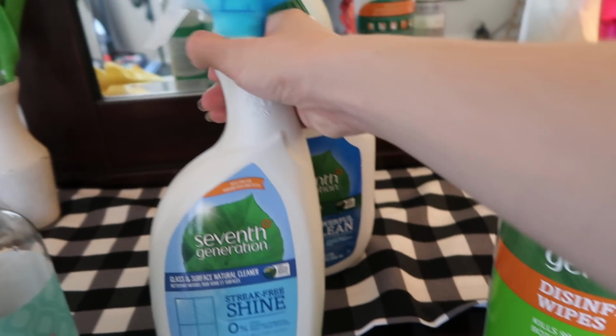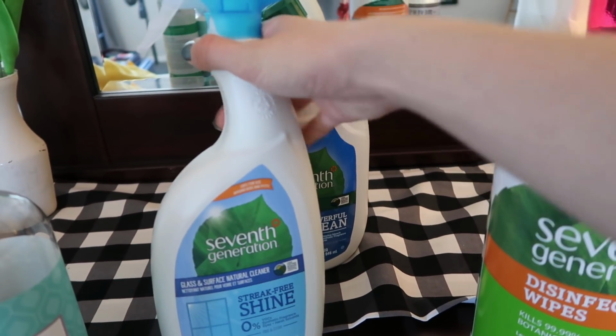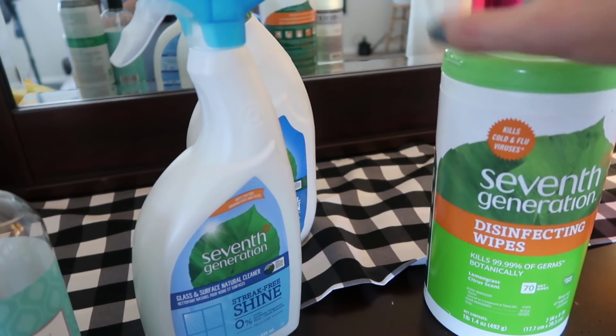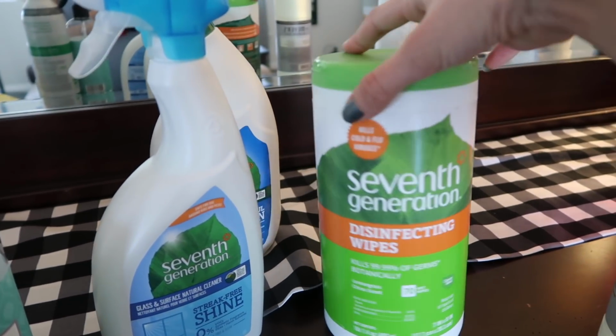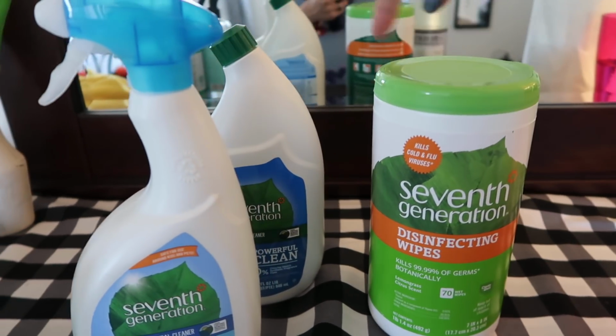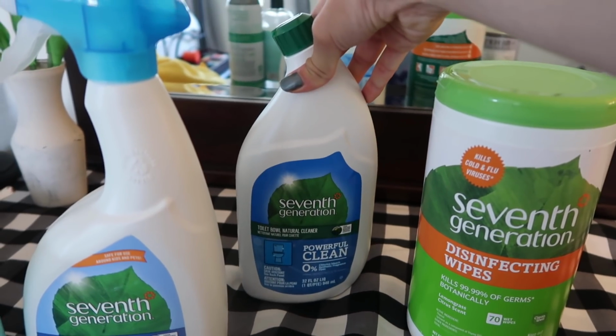Then for the mirrors, I use this 7th Generation glass and surface natural cleaner. And then I'll also use this in the bathroom on our counters in combination with these disinfecting wipes. For the toilet, I'll use a combination of all 3 of these, and this is the 7th Generation toilet bowl natural cleaner back here. For the most part, that's all I use for our cleaning products.